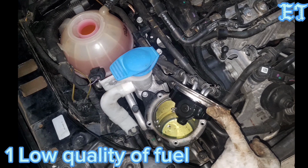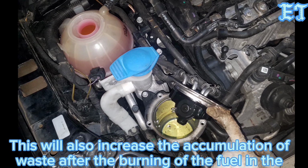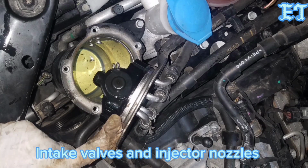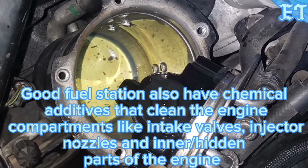1. Low quality of fuel. Bad quality fuel will take longer and will require larger quantities to power the engine. This will also increase the accumulation of waste after the burning of the fuel in the intake valves and injector nozzles. Good fuel stations also have chemical additives that clean the engine compartments like intake valves, injector nozzles, and inner hidden parts of the engine.